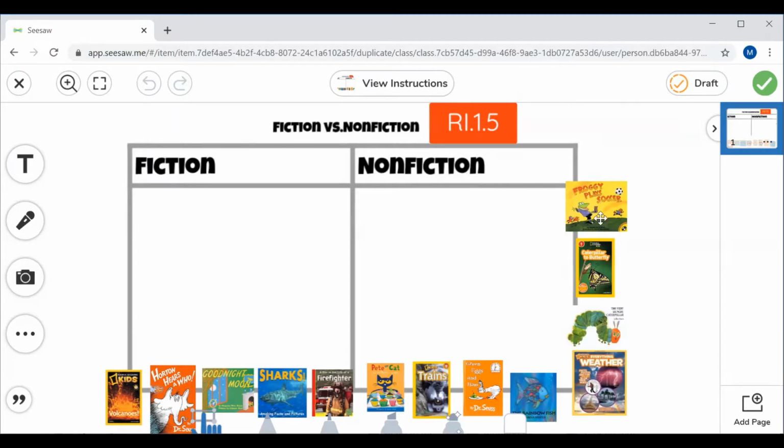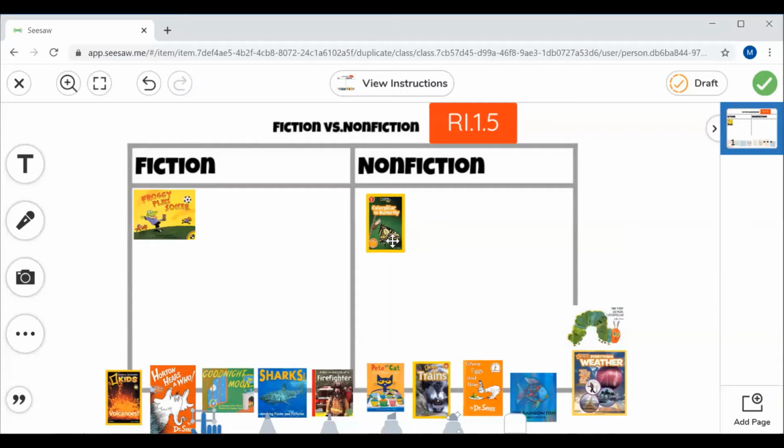Let's look at this first book, Froggy Plays Soccer. Do frogs play soccer in real life? No. That must mean we need to put Froggy Plays Soccer on the fiction side. This one is called Caterpillar to Butterfly. It has real pictures. It's a nonfiction book.